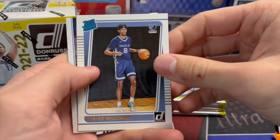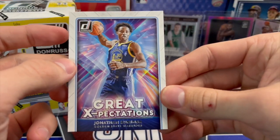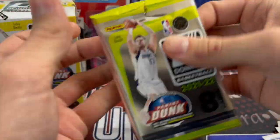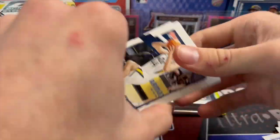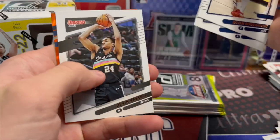Zaire Williams, not the worst one. And a Jonathan Kuminga, Great Expectations. That's pretty cool. Yeah, so basically it does look like if you don't get an insert, you get an orange, which is pretty good. So you get a lot of orange lasers. Those are very sought after if you get the right rookie, just like the green and yellow are out of the value packs.